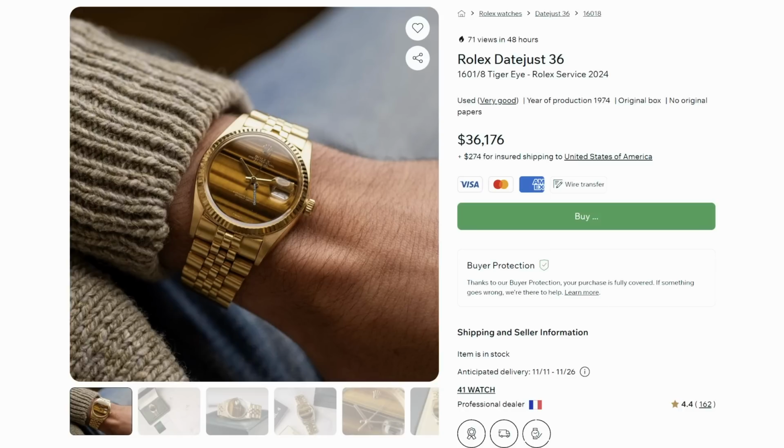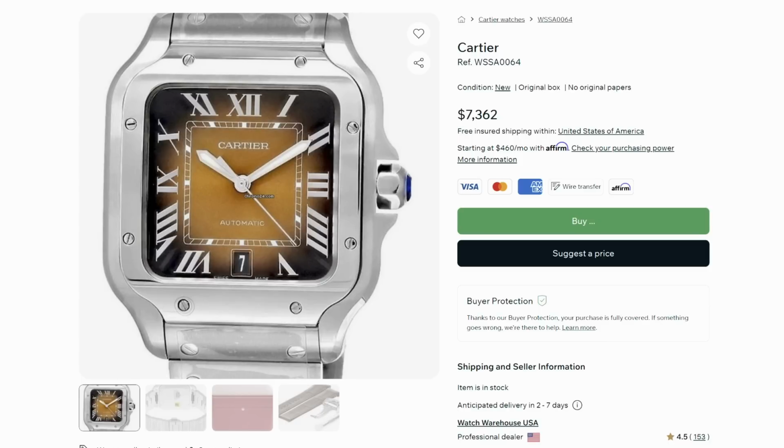Maybe we'll push stone dials into a stone that's not already used in watches. Maybe a purple stone dial with a carbon case. I could see Tiger Eye coming back. No, it shouldn't. I think it could. The Cartier Santos already has this brown tobacco dial. Berneron already did a Tiger Eye. The seal has been broken. Okay, so carbon, Tiger Eye.